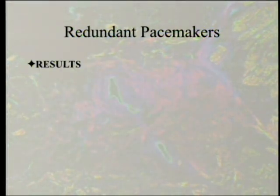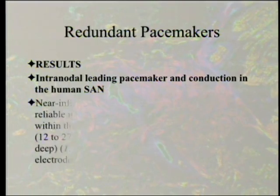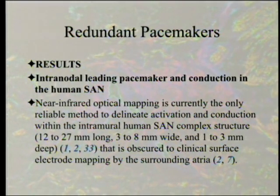So, the results, intranodal leading pacemaker in conduction in the human sinoatrial node. This is the first thing that they're going to establish. Near-infrared optical mapping is currently the only reliable method to delineate activation and conduction within the intramural human sinoatrial node complex structure. And there's some numbers there. That is obscured to clinical surface electrode mapping by the surrounding atria, because the surrounding atria mask what's going on. And if you're going to see it, you're going to have to use infrared.